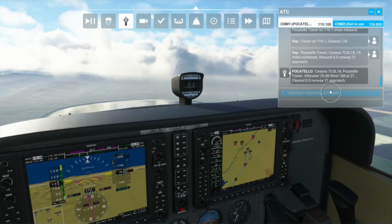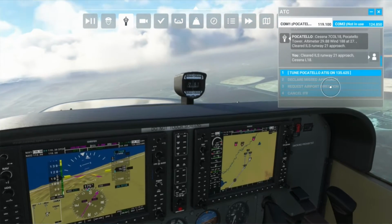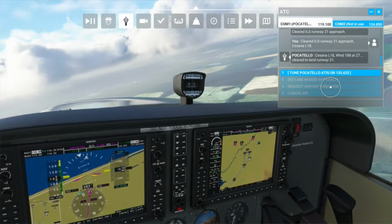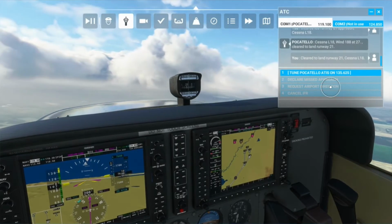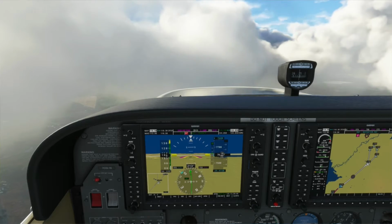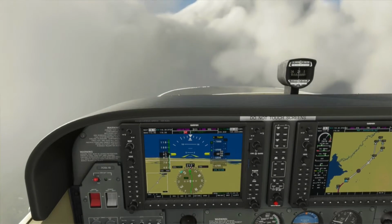So the wind is coming from 188 degrees at 27 knots, which is quite a bit of wind, and I am not very good at landing with the wind. In fact, I very rarely have tried it, so this could be a little bit crazy. So the wind's going to be blowing kind of at us and from left to right as we come in to Pocatello.